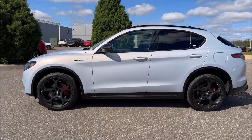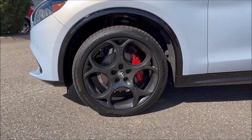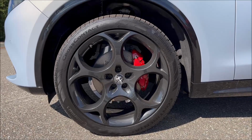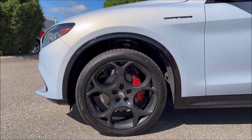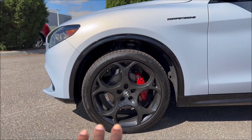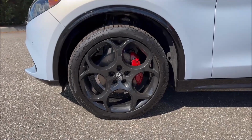Now, when we talk about the side profile, we can't go without talking about the wheels. 21-inch 5-hole Dark Midone wheels with the monochrome center cap, red calipers, white script, and Brembo brakes. Now, with this, you get Continental tires, and they are cross contacts, and you also get the suspension set at exactly where it's at. No adjustable suspension, but active suspension. We'll talk about that in just a moment.